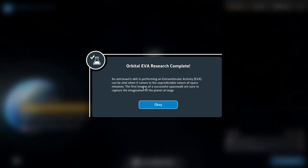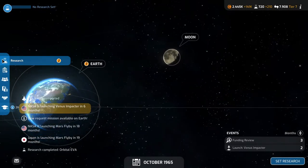Orbital EVA research complete. An astronaut's skill in performing an extravehicular activity, EVA, can be vital when it comes to the unpredictable nature of space missions. The first images of a successful spacewalk are sure to capture the imagination of the planet at large.